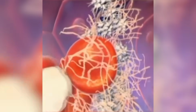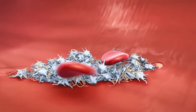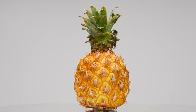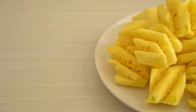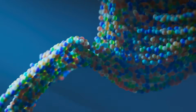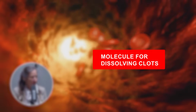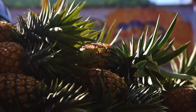Bromelain acts by cutting through fibrin, the protein that forms the backbone of a blood clot. Fibrin strands weave together to form a stable network whenever bleeding occurs. Bromelain targets these strands and trims them, weakening the bond that holds the clot in place. At the same time, bromelain can help activate plasminogen, a protein precursor in blood, turning it into plasmin. Plasmin is the body's main molecule for dissolving clots. With both actions, bromelain speeds the breakdown of unwanted clots.